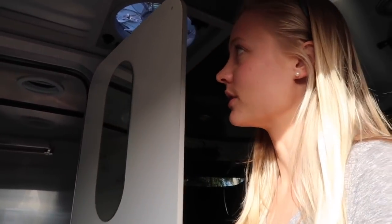The restroom looks pretty nice, pretty tall. I like that. Our shower is really low, so we have to duck down sometimes if we want to shower in there. But it's a cool little rig.